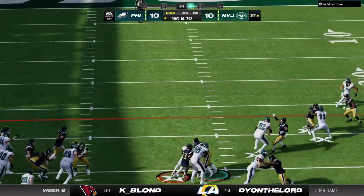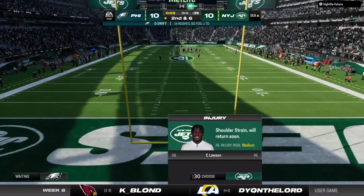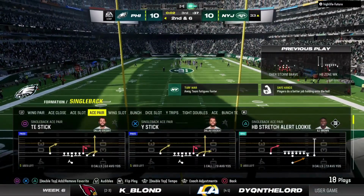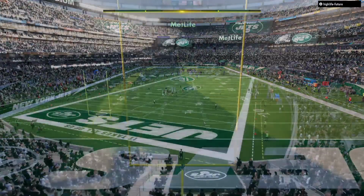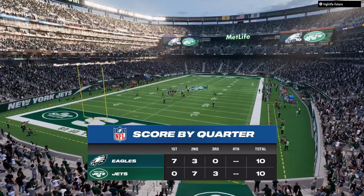On the handoff, this is Swift. And he'll manage to pick up about 4. Call it a gain of 4 on first, and that'll make it second down. 3 quarters have come and gone. We'll return with more after this.